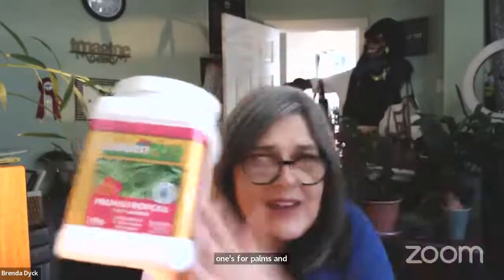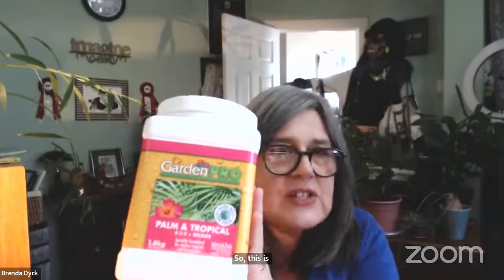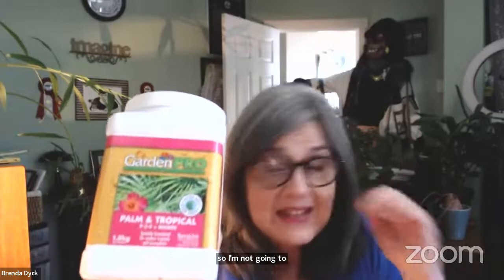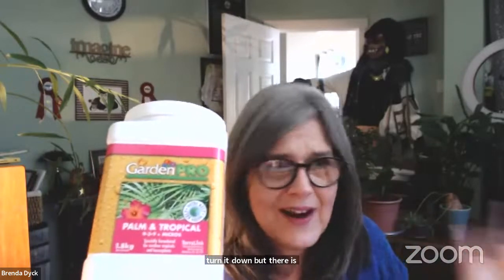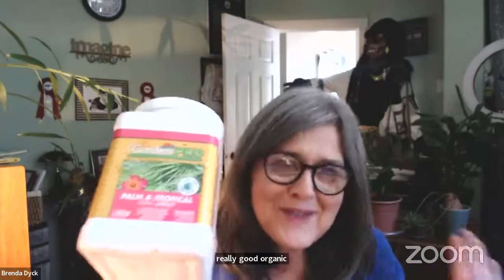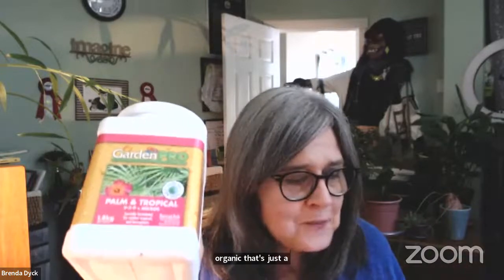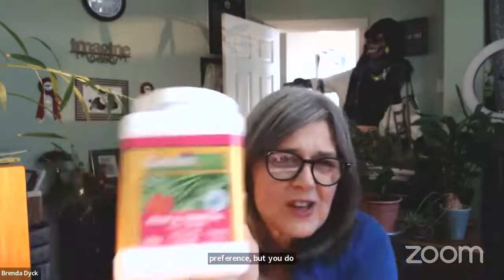So this was given to me for free, so I'm not going to turn it down. But there are organic versions of this that I do use. Gaia is a really good organic brand. Anything that I'm going to eat, I try to use organic. That's just a preference, but you do you. However, as long as you're feeding them and not starving your plants, it's a good thing. These are usually about $12 to $20, but sometimes you can get them for free.